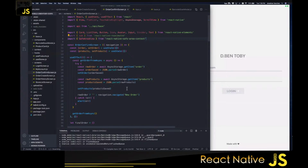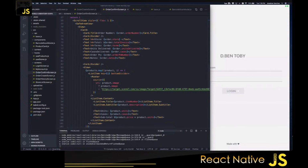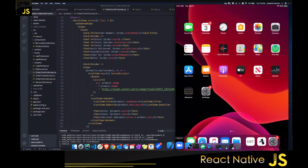I'm just trying to help you out when I see questions in the chat. So Prav's asking how you're mirroring your iPad. It's not exactly a React Native question, but yeah, it's actually pretty cool.